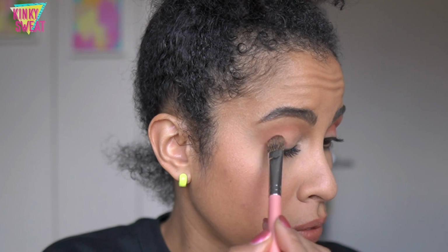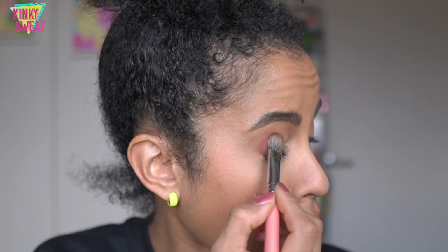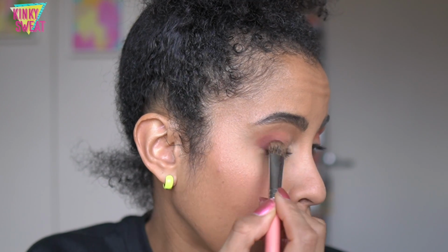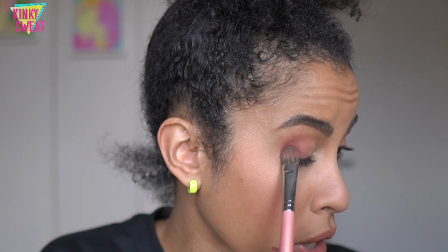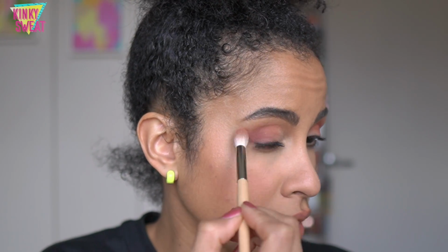This is just how the mattes look. I'm loving it already. Let's try gemelas on the outer V, right on Ladylike. Okay, something I like to investigate is how well these deeper mattes stick on a lighter one, because at times I feel they kind of disappear and they don't create a smooth gradient. This seems to be working out quite nicely. It's sticking, it doesn't look patchy or uneven.